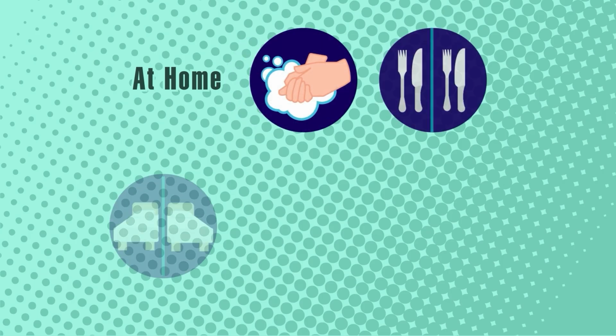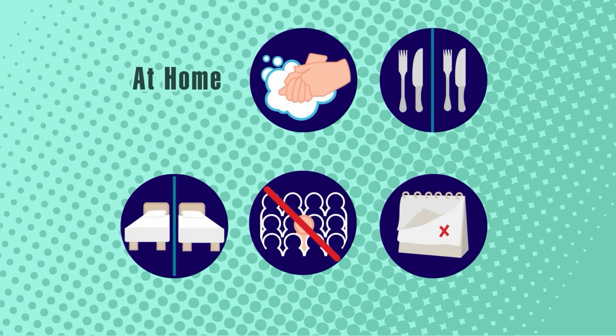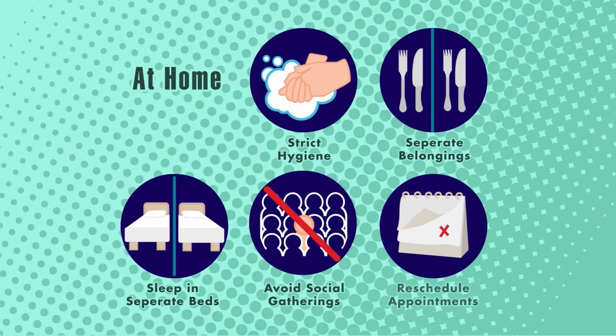At home, you should follow the guidelines listed here for the restriction period, plus an additional week for anyone who is pregnant or in direct contact with children. Please follow good hygiene practice, such as washing your hands after the toilet, flushing the toilet twice, and showering daily. Please don't share cutlery, plates, or towels. They are fine to be used by others once they have been washed. You should sleep in a separate bed. Please avoid any social events and reschedule any non-urgent medical, dental, or beauty appointments.